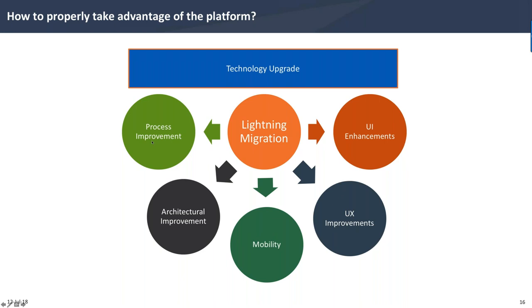Most of the time we say that switching to Lightning, even though you can click on switch to Lightning and in the best case scenario everything will be supported, you really have to look at your processes because you don't want to replicate the same exact functionality that you had in Classic in Lightning. We're not just changing the technology, we want to take advantage of that technology, right? A lot of people think about Lightning as one of the things that we've got to do, but that's not really the benefit. The benefit is when you go back to your processes and figure out how you can change them to be more effective when you use this new technology.